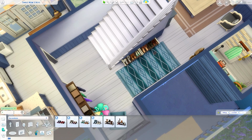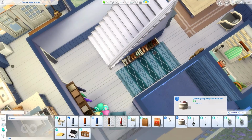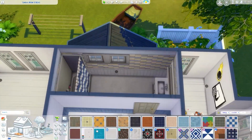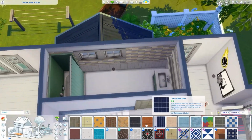But I really love the whole storyline of this place, and I tried to put lots of different colors in here and really try to use the whole Parenthood pack. That pack is very, very versatile.